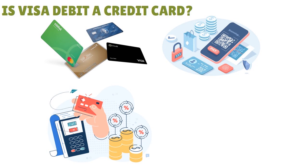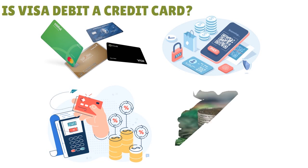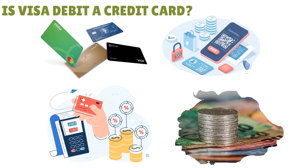So the main difference here between processing Visa Debit and credit card transactions is that the funds are pulled from the cardholder's bank account instead of borrowing money from the issuing bank, okay, up to their approved credit limits.